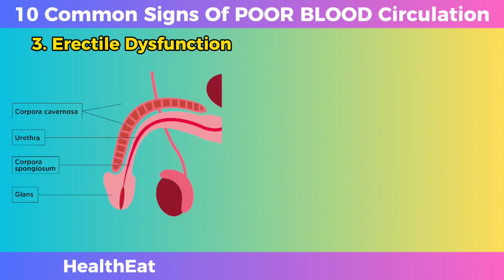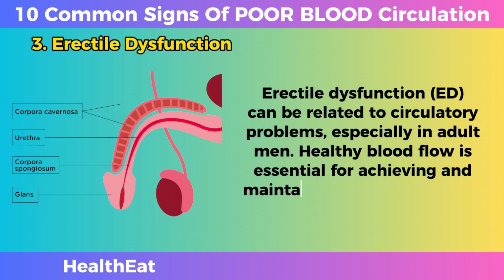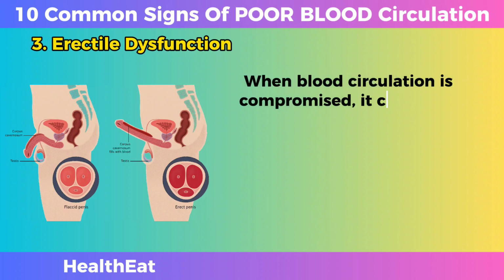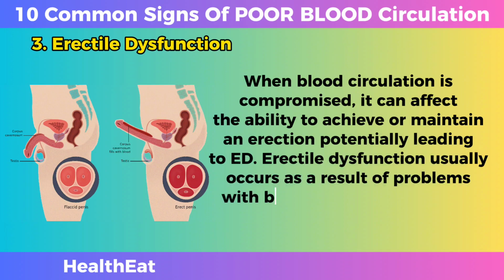Erectile dysfunction. Erectile dysfunction, ED, can be related to circulatory problems, especially in adult men. Healthy blood flow is essential for achieving and maintaining an ideal erection during intercourse. When blood circulation is compromised, it can affect the ability to achieve or maintain an erection, potentially leading to ED.